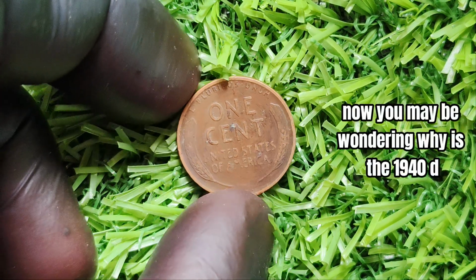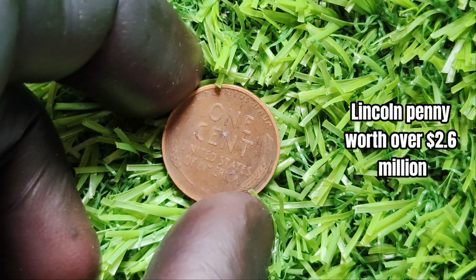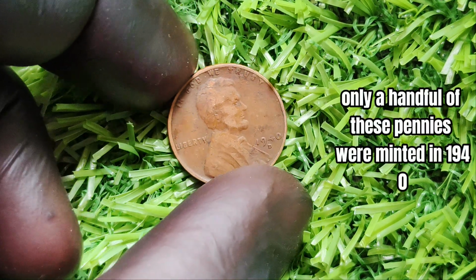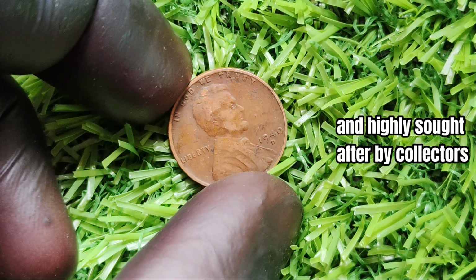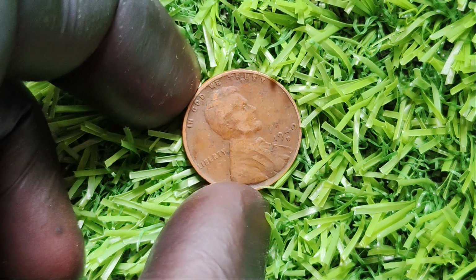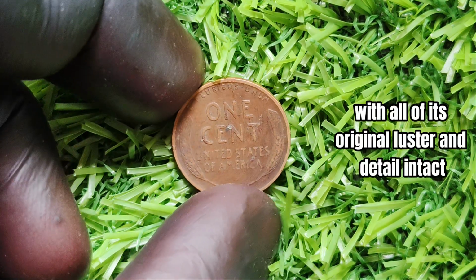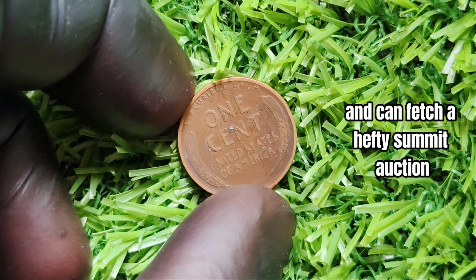Now, you may be wondering, why is the 1940 Lincoln penny worth over $2.6 million? Well, the answer lies in its rarity and condition. Only a handful of these pennies were minted in 1940 at the Denver Mint, making them extremely scarce and highly sought after by collectors. In addition, the condition of the coin is crucial in determining its value. A 1940 Lincoln penny in mint condition, with all of its original luster and detail intact, is a rare find indeed, and can fetch a hefty sum at auction.